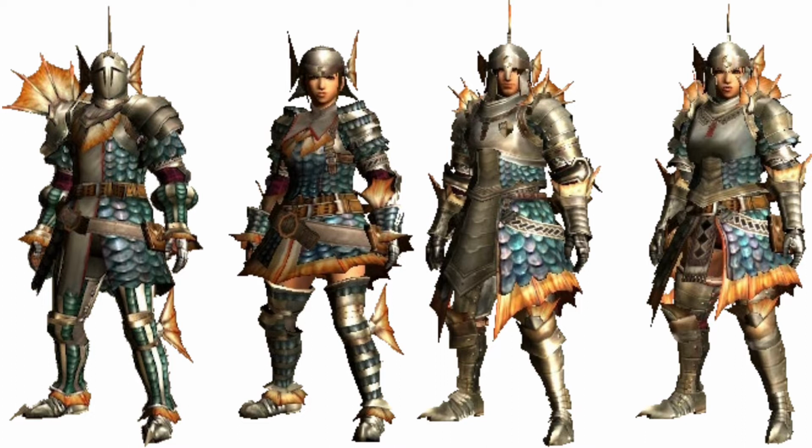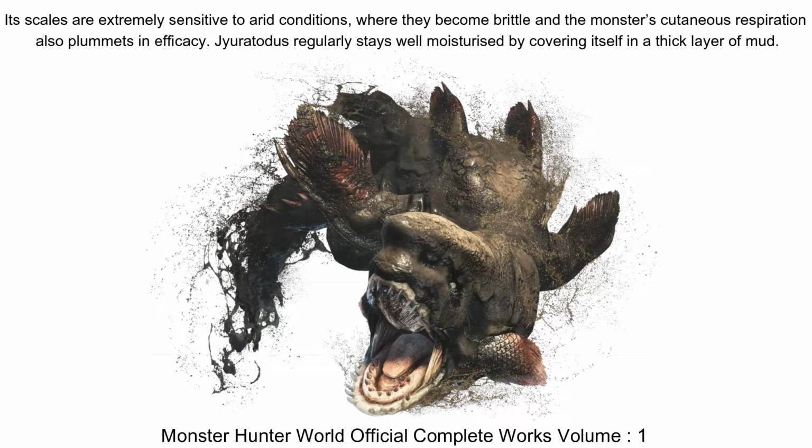Other piscines may have further uses for the scales too, and interestingly, Jyuratodus is described as being able to breathe through them so long as they're wet. When drying out, they become brittle, making them less functional for both armour and respiration. This is very similar to what we see in amphibians, who breathe through their skin so long as it's relatively damp.